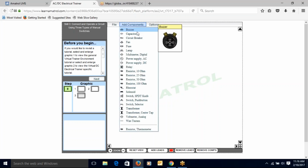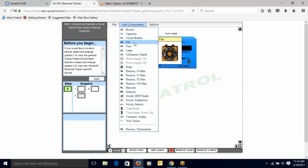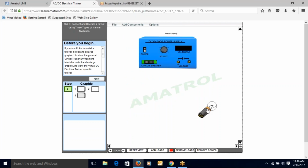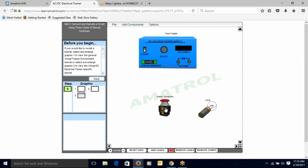So I'm just going to freestyle it here by just putting down a power supply, putting down some components here, a lamp, a push button switch. Then I'm going to add my leads. Turn on my power supply first, and then I'll crank up my voltage to about 14 volts. Press the button and you see that the light comes on.